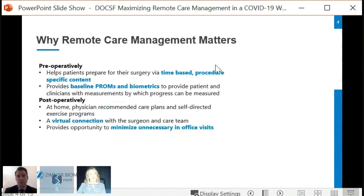So while we haven't discussed Zimmer Biomet's platform yet, I want to make sure that we can anchor this discussion into the value proposition of remote care management in the orthopedic specialty, specifically for today's environment. An educated patient is more prepared for their surgery, and the intent is to ensure expectations for recovery are set and cancellations may be reduced.